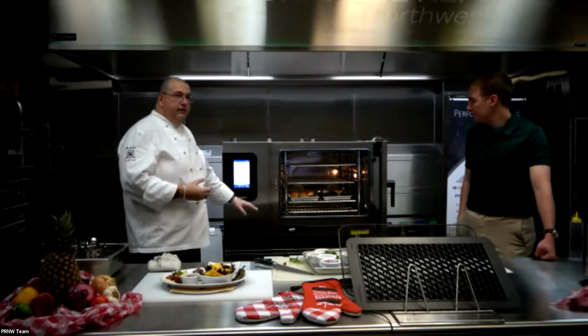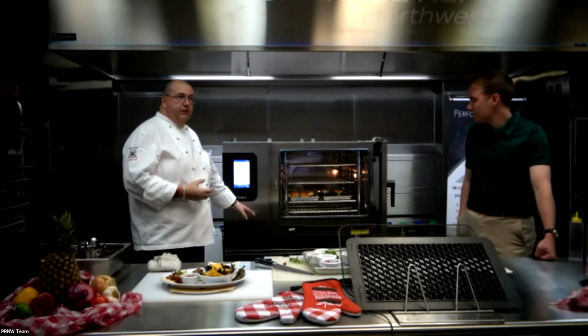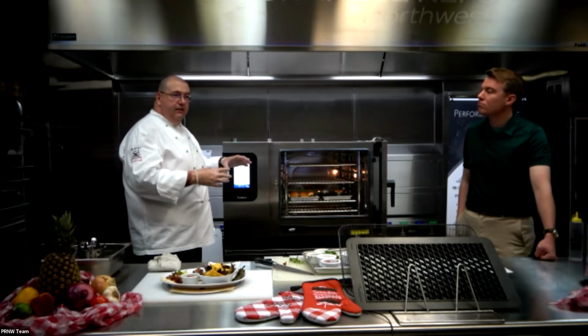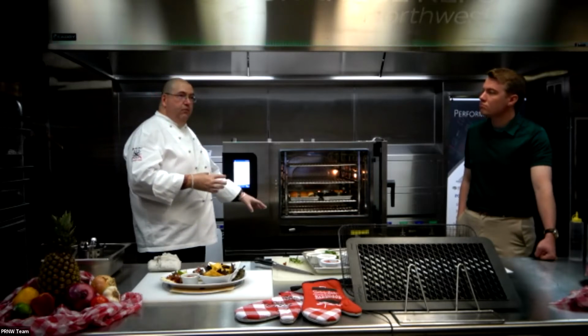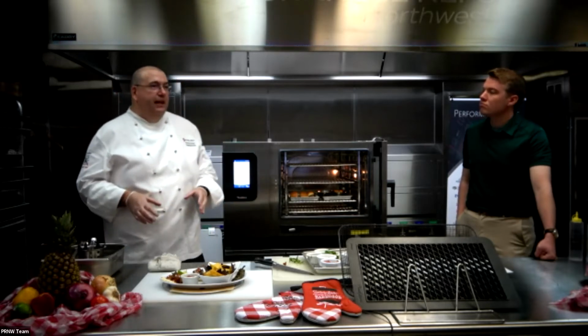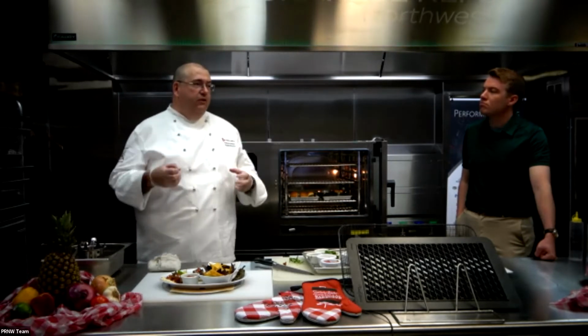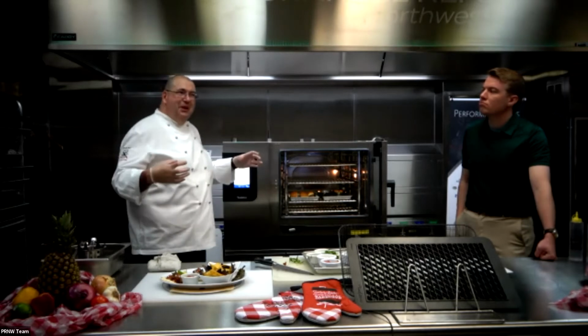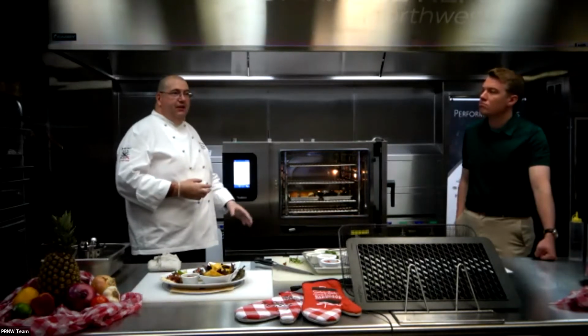We'll actually pull those flavors and aromas out, so that they're not blending together on the different products that are in here. And we have a water collector box on the bottom of the oven. So all those aromas, all those things that we're trying to keep separate from our products, we're now collecting out.